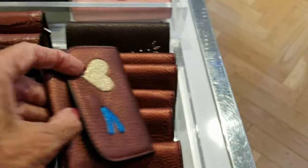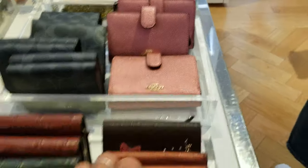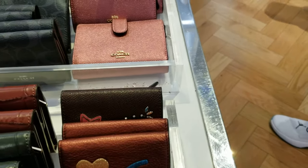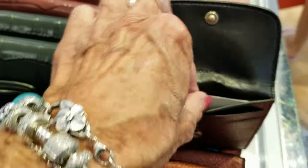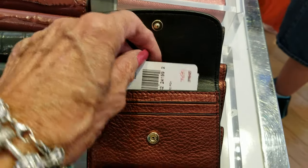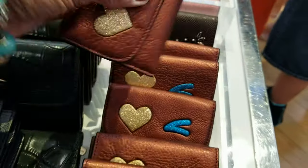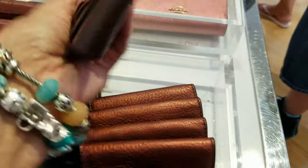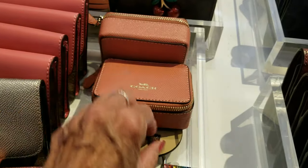This looks like a little keychain. Oh, that one doesn't want to open easily, so I'll go on to the next one. These are $75. Soft leather, supple. Pull box.